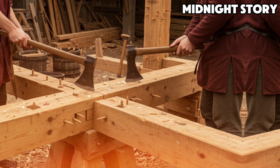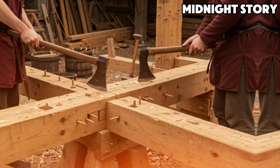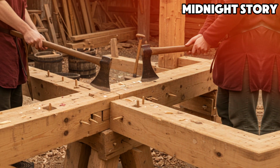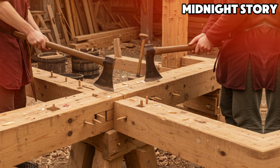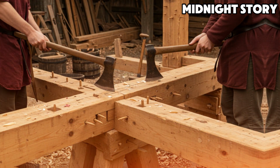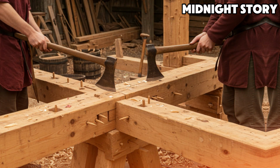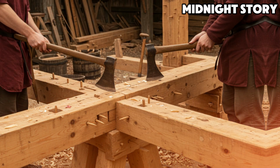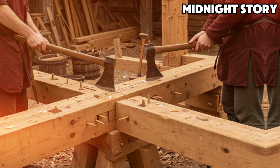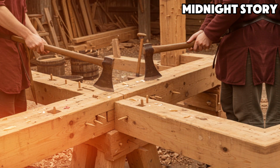The cold was another enemy. Temperatures in Viking lands could drop below -30 degrees Celsius. Yet people survived, thrived even, inside wooden homes heated only by a central fire. How? By minimizing airflow, sealing gaps with animal pelts or moss, and clustering activities around the hearth. Chimneys were rare. Instead, smoke filtered through the thatch, insulating the roof and killing pests. It sounds suffocating, but it worked.